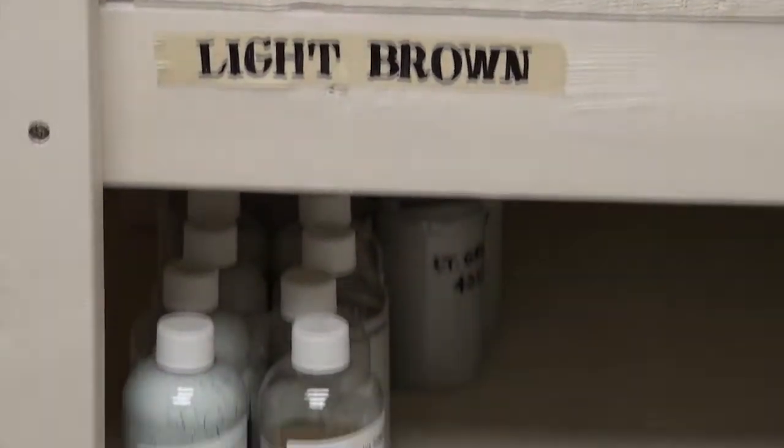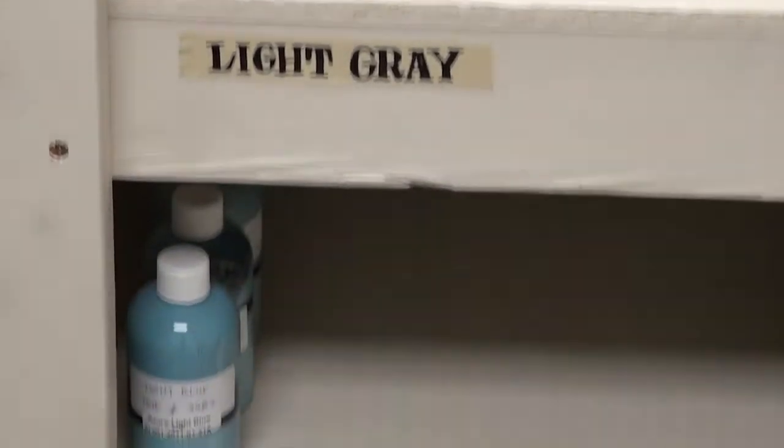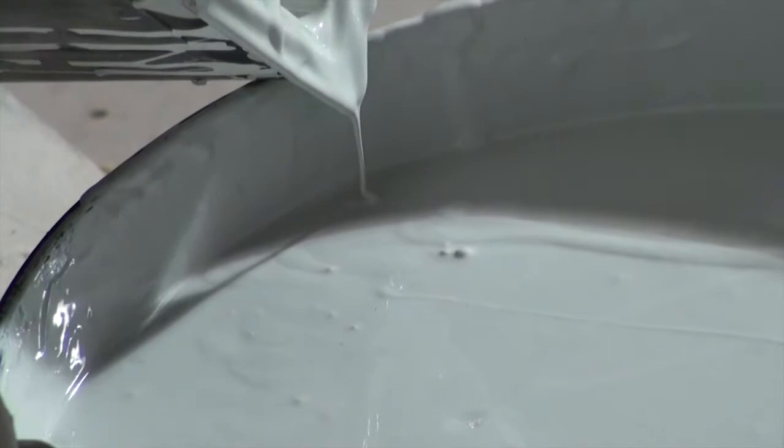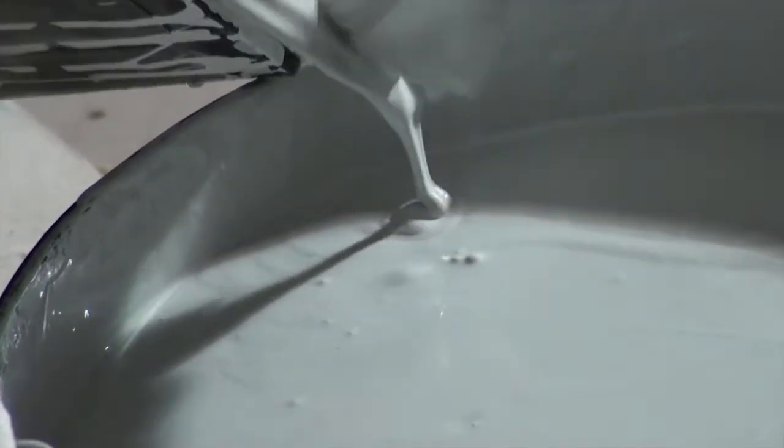Our paint contains mildicides and fungicides because of the exterior paints and stains we recycle. Our paint averages about 35% solids by volume. It flows, levels, and hides very well.